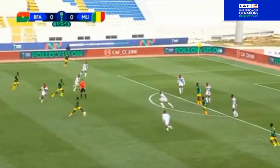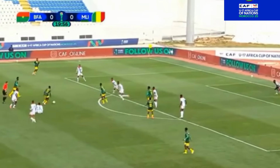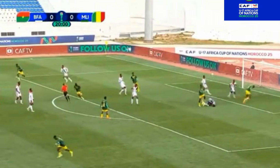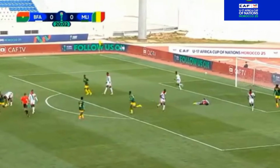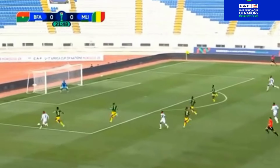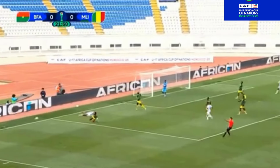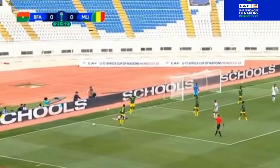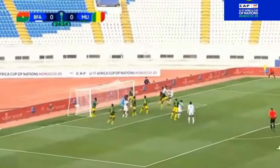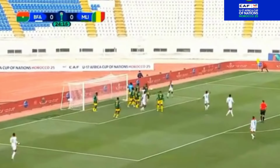More patient passing, patient build-up play. Traore now tries to force the issue. Koulibaly might work out. Barra. Firm challenge from Issa Tunka. Take two for Bagiogo. Well, that was more threatening.